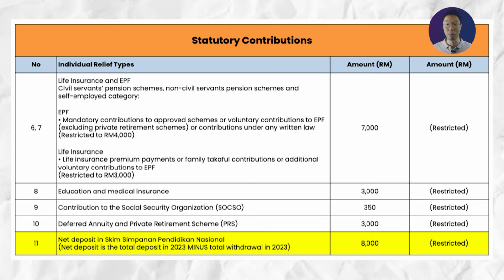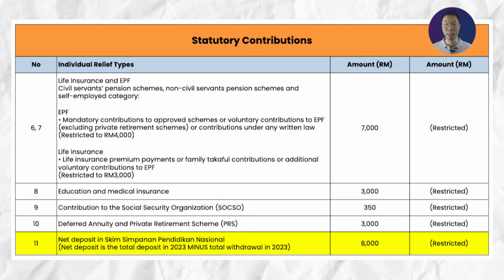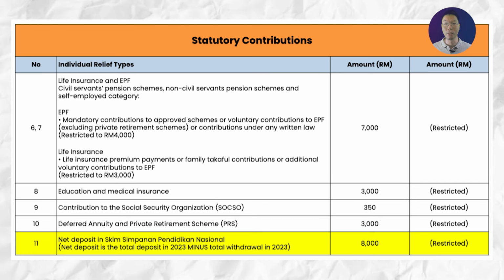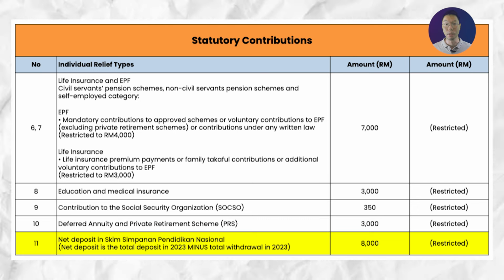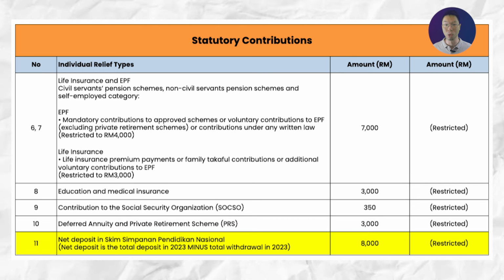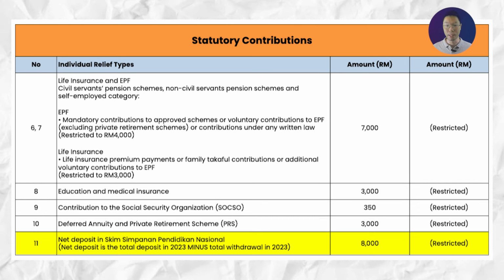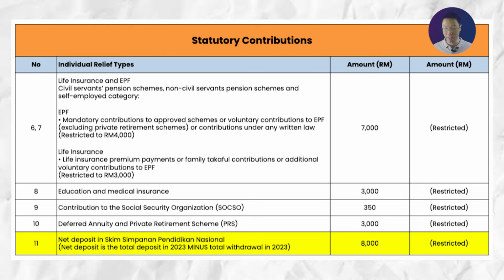Then number 11 is about the SSPN, Skim Simpanan Pendidikan Nasional. So if there was a net deposit in the SSPN, that means how they calculate is that the total deposit made in 2023 minus the withdrawals made in 2023 gives us the net deposit. Here you can claim tax incentive of up to 8,000 ringgit.